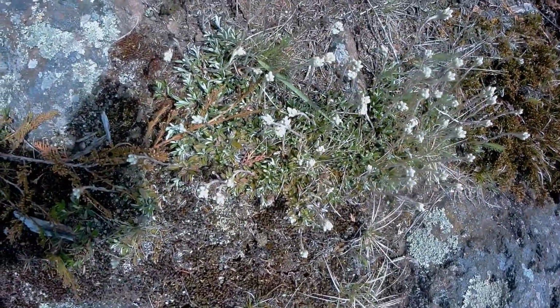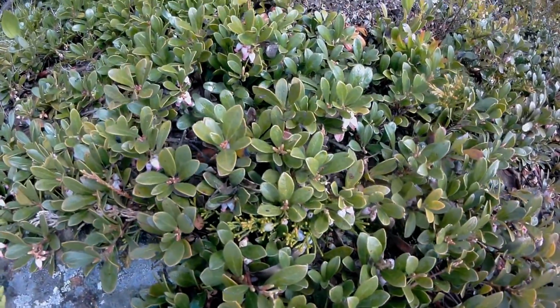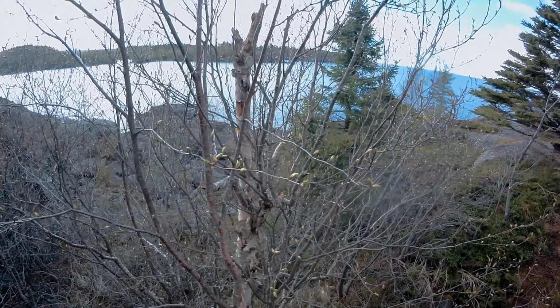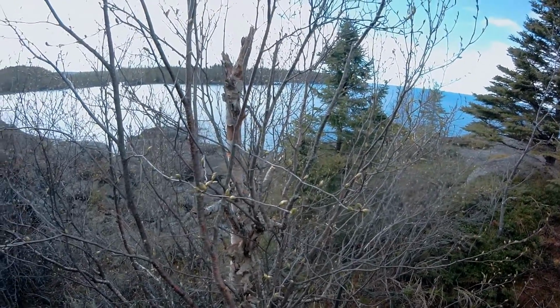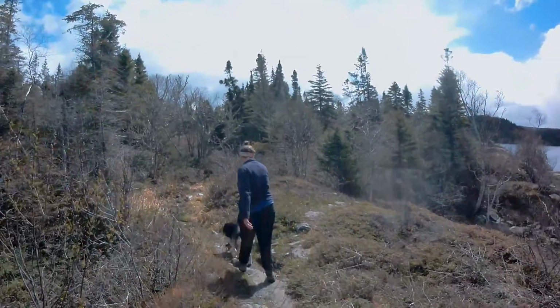They're just about ready to pop. Yeah, so here's a birch. At home and all the way here, all the birches are well in bloom. And out here at Pukaskwa, they're just coming out. So it's like we're 2 weeks behind out here. Yes siree, here comes the sun.